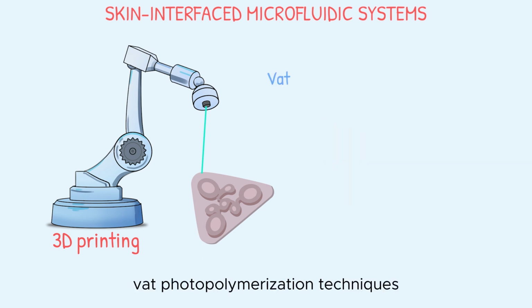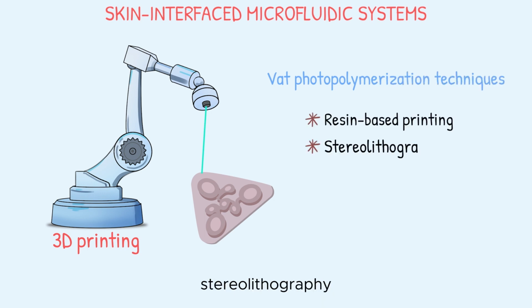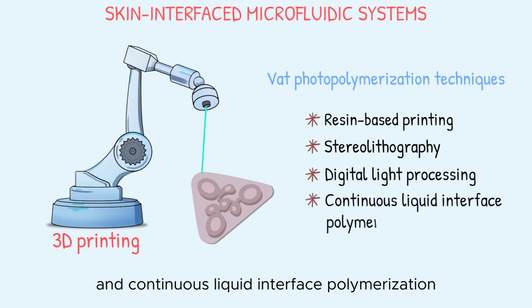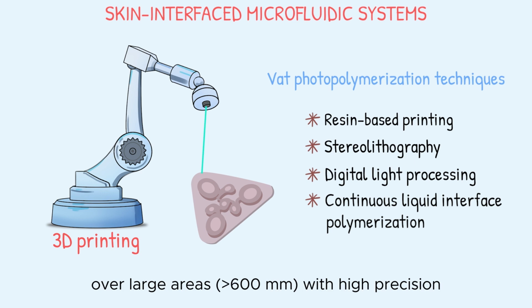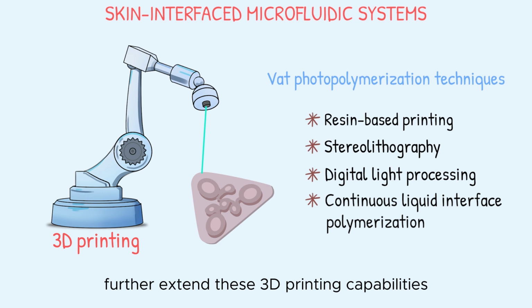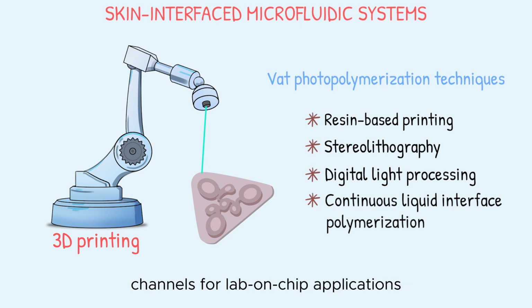In particular, photopolymerization techniques, for example resin-based printing, stereolithography, digital light processing or DLP, and continuous liquid interface polymerization, enable rapid production of microscale features under 100 micrometers over large areas under 600 micrometers squared with high precision. Innovations in printer hardware, software processing, and materials chemistry further extend these 3D printing capabilities to enable the direct production of enclosed microfluidic channels for lab-on-chip applications.